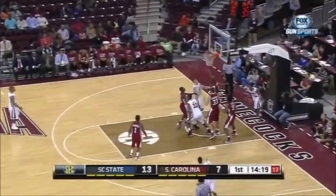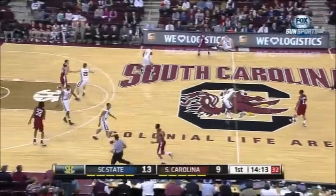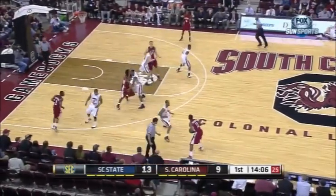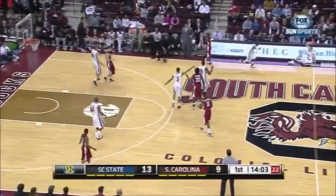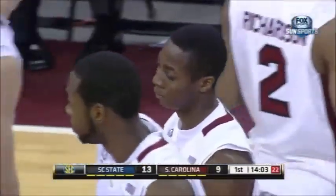Nice, nice move. Really a nice job of reading the defense by Brian Richardson. A little bit of a breakdown by South Carolina State. You shouldn't be allowed to drive all the way from the elbow down inside for a layup against the zone. And a hand on the basketball. It was Brent Williams who got a hand on it. He's a guy that can make things happen as well.